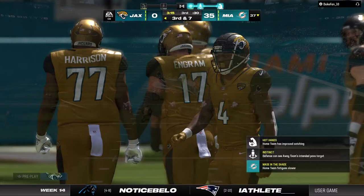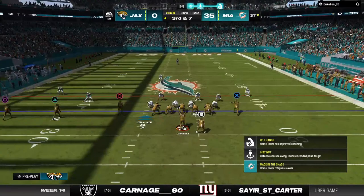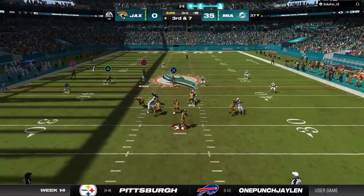Third down now. Those last two plays indicative of how things have gone for them. Just nowhere to go on the ground and struggling to put up points. On play action, Lawrence. And that's caught inside the 35.